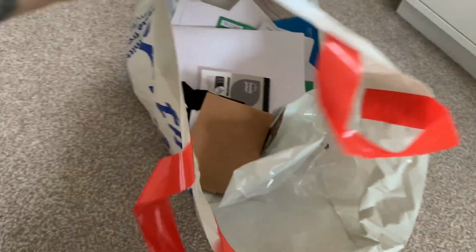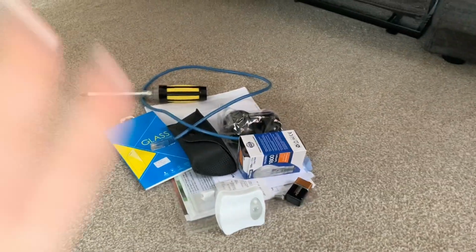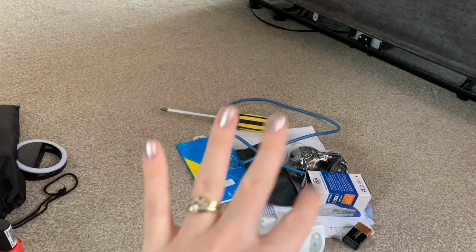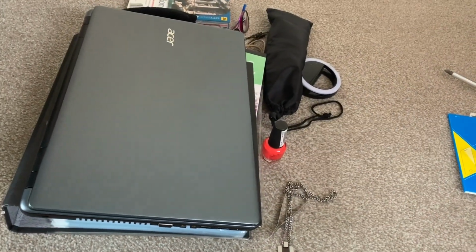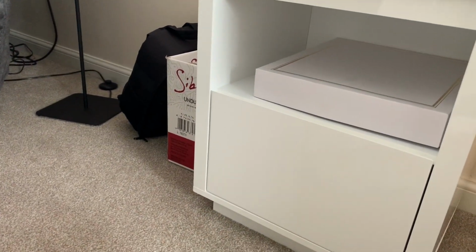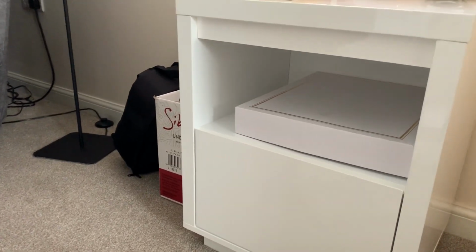So I finally sorted it. I've got a bag of rubbish. I didn't really throw as much away as I thought I was going to. This pile is for Rob to look at and see if he wants to keep it. And then everything here is for me to find a new home for because I've had enough of it being under there. I am going to move that as well. That is our wedding album, so I'm going to put that upstairs as well.